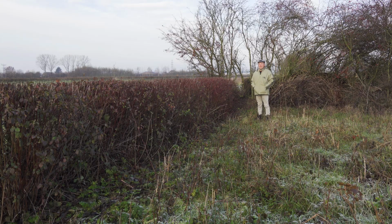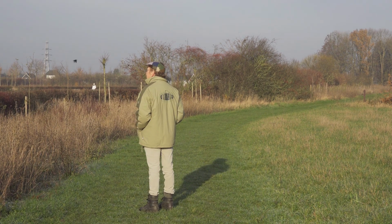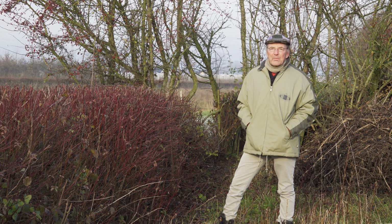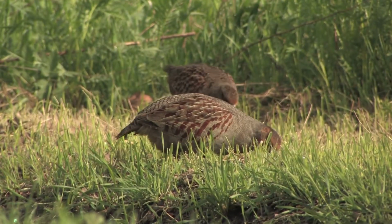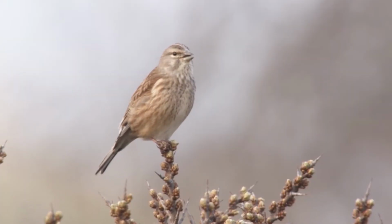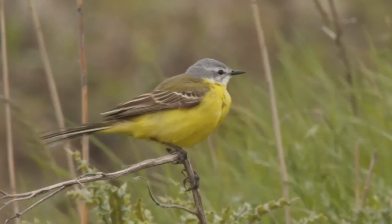Our fields are a dream come true. In almost 10 years we transformed a sterile, conventional agricultural landscape into something incredible. We turned it into a dense hedge landscape that can be characterized by huge biodiversity, indicated by a huge number of bird species. We counted 59 species, of which 17 are on the red list, such as the partridge, the skylark, the linnet, the little owl and the yellow wagtail.